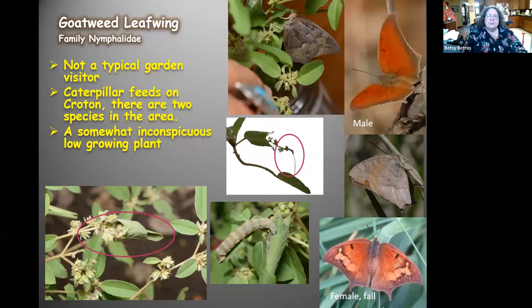The other one I showed briefly earlier was the goatweed leafwing. It's also a nymphalid, and the wings are very good to hide like a leaf. This is a female in the fall, a male. The caterpillar feeds on a little plant called goatweed because they feed on goatweed. And another name for goatweed is croton. It's just a little plant, doesn't grow very tall. It's a very fragrant plant. You can crush the leaves.